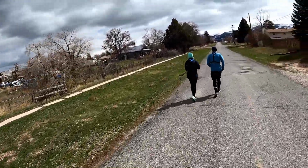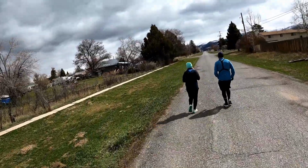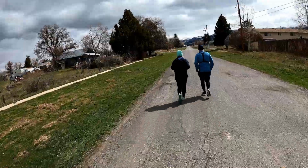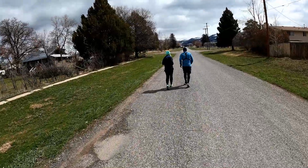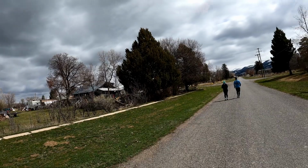Here is some scenery of me and Stacy running in the cold, trying to stay in zone 2, hence the very little arm movement. Or as I like to call it, a walrus run. I don't know why I call it that. But zone 2 running. Here's some of me and Stacy doing that. Go us.